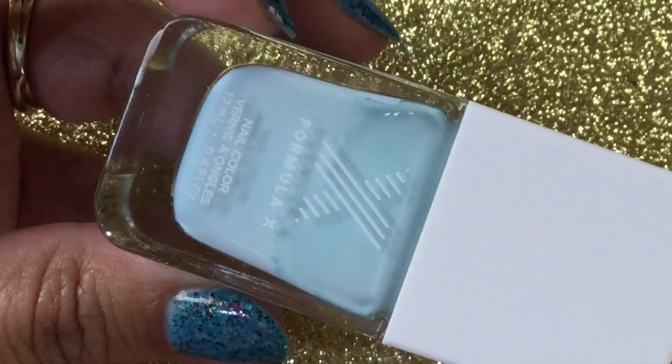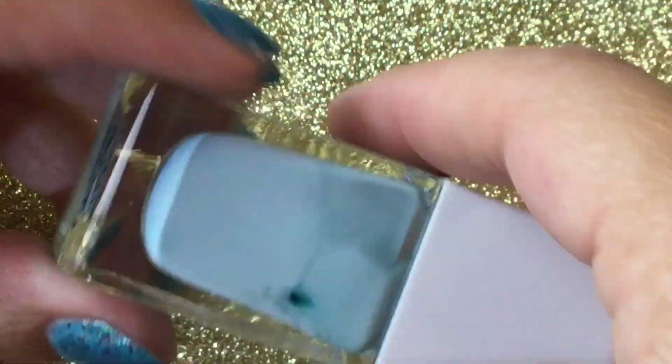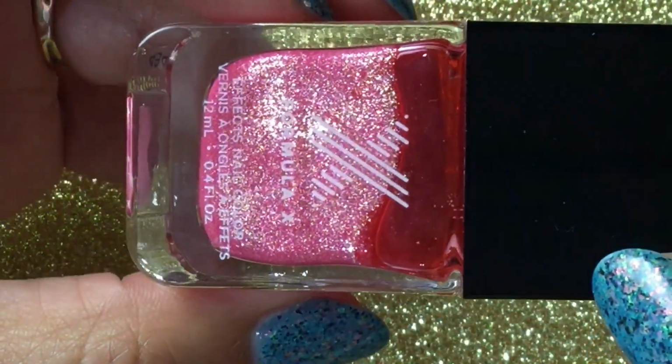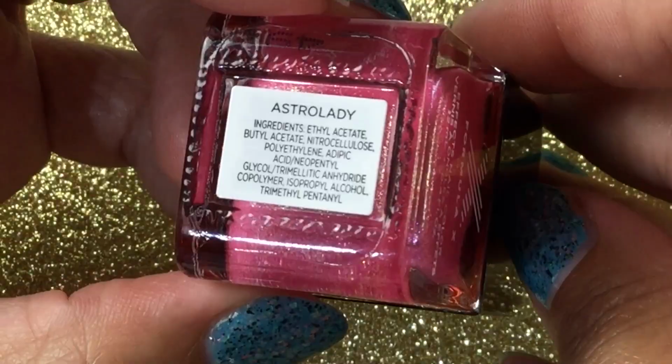This baby blue is super, super gorgeous. Or like a baby blue teal. I do want to try this. This is called Infatuated. I think this one may also be textured, and this is called Astro Lady. So I'm going to put that aside to research.